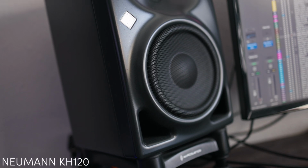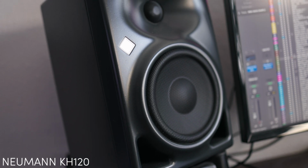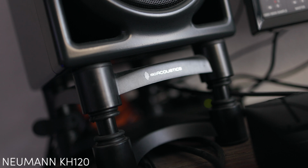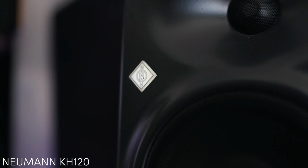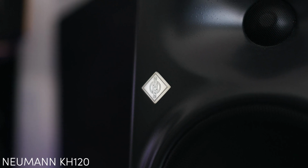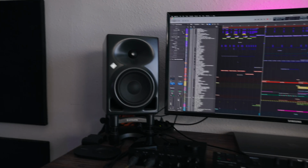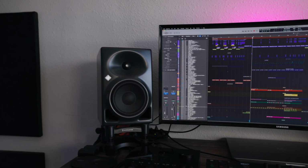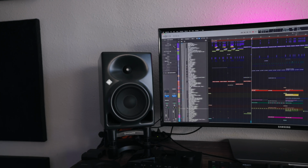For speakers, I'm using the Neumann KH120s on a set of isoacoustic stands. Now, I've probably had these speakers for 8 or 9 years since I worked at Guitar Center. They're 5-inch speakers. They're great. They have a lot of control, which I really love. I don't have any complaints with them. They sound good. They sound good in my room. You can flip switches on the back for how close they are to the wall.